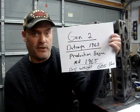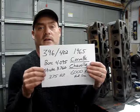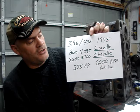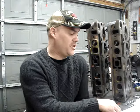This engine had a dry weight of 685 pounds, and it was available in a 396 version. Okay, it was 396 cubic inches. We're going to also talk about the 402 and what those are all about. But the first big block was a 396. The 396 had a bore of 4.095 and a stroke of 3.760. It was available in 1965 in the Corvette and the Chevelle. This engine had a red line around 6300. It was real comfortable running 6,000 RPMs. It wasn't a problem for that motor. It was rated at 375 horsepower that first year. Okay, so that's the Gen 2 big block, and we're not done with it, but that was the first year.